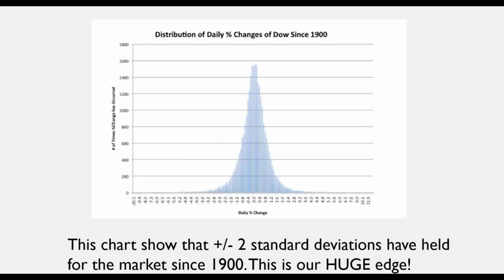This is an interesting chart. This chart shows that the plus or minus 2 standard deviations have held for the market since 1900. This is a huge advantage if we know when a price is overbought or oversold. You can see from this chart, this is the mean right here, and here is the -2, and here is the +2, and that's where all the prices are held.